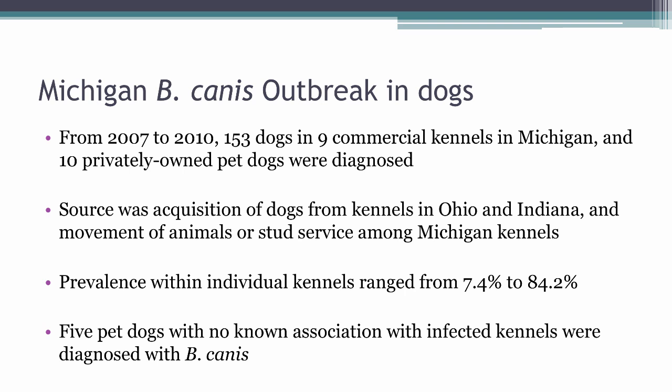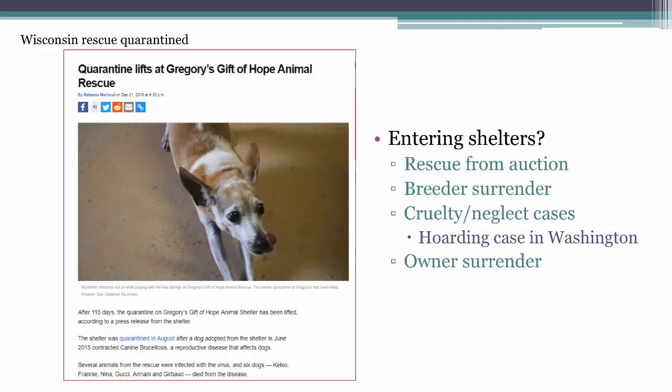5 pets with no known association with infected kennels were also diagnosed in that outbreak. And this is a rescue that had a couple B.